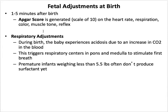And of course, they continue to assess the baby as time goes by throughout that day and the next day. And usually it's within about 48 hours that a woman is going to be discharged with her baby from the hospital. But this APGAR score is what they use right off the bat to determine if the mom stays with the baby or if the baby needs to be taken to the PICU.